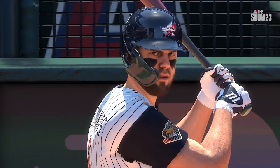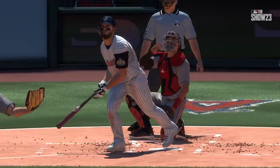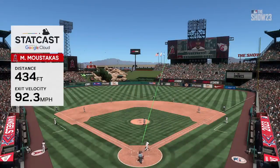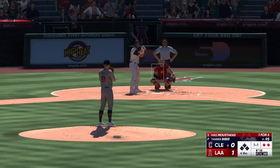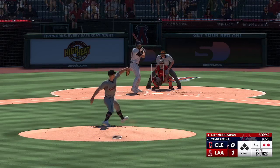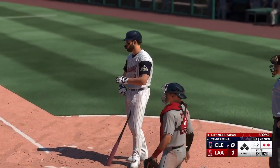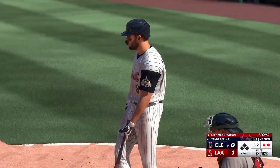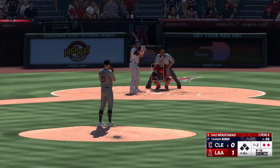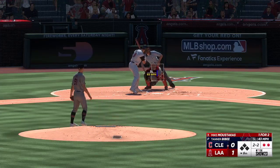He's produced the only run of the game with his solo shot earlier. Yeah, the pitching's been outstanding in this one, so that home run has really been the only big sign of life from either offense. The wind of the pitch. Comes up empty. That's strike 2. And a 1-2. 2-2.